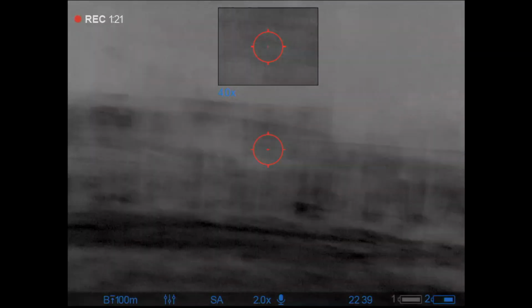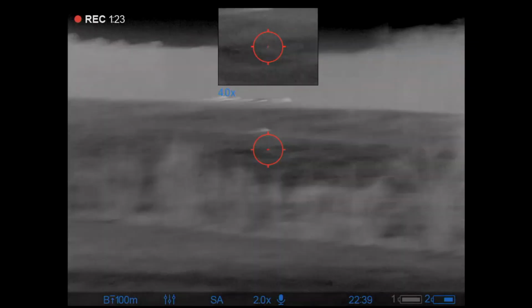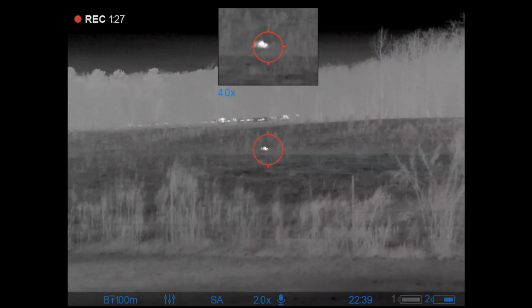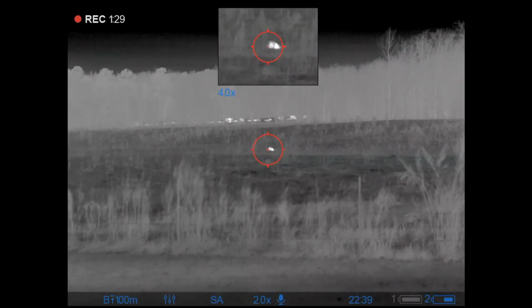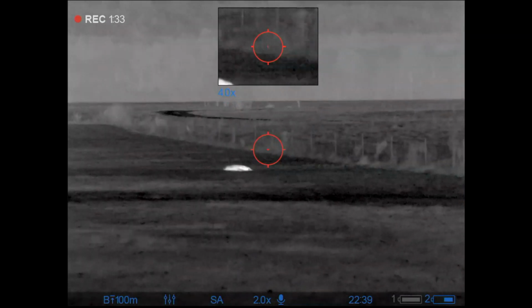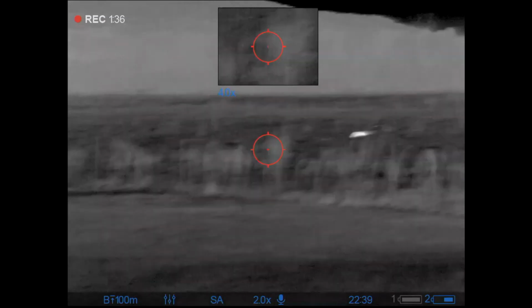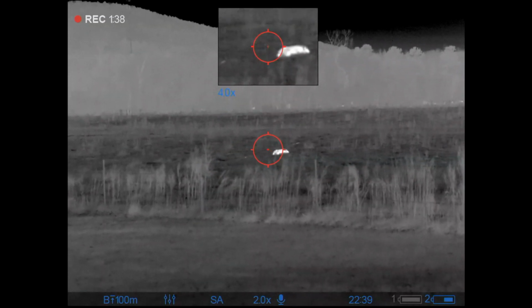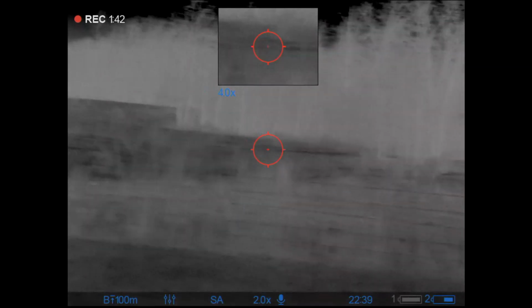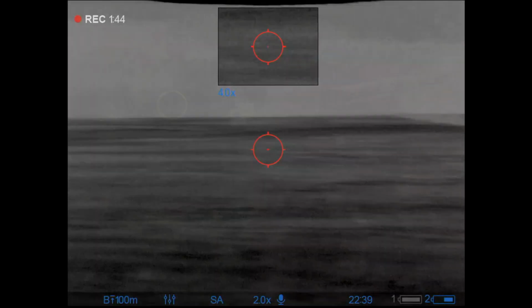Alright. Cattle. I can't take that shot. I'll see if I can move over and finish that one.